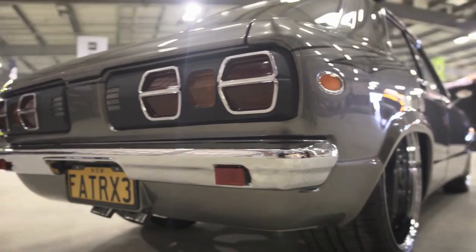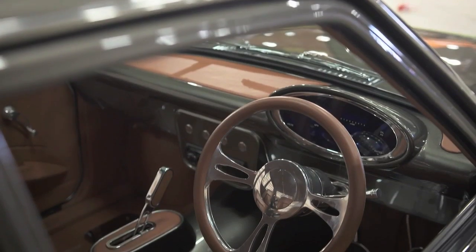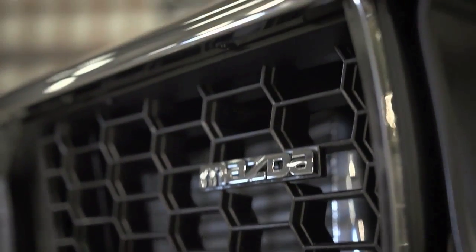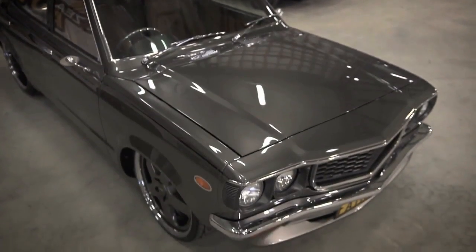A build requiring this much attention to detail? Obsessive doesn't even begin to describe it. I'll tell you what, it's obsessed. You get anxiety over it. It's pretty much everything. It consumed my life for a very long time.